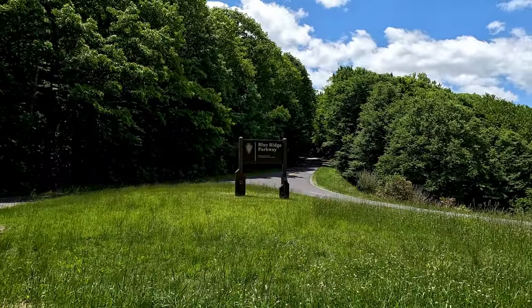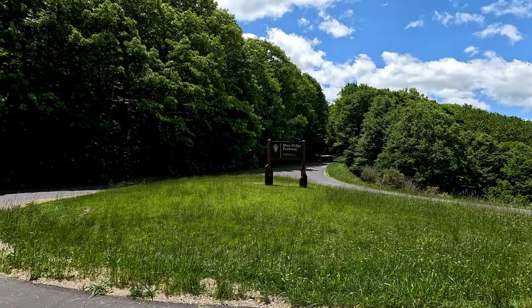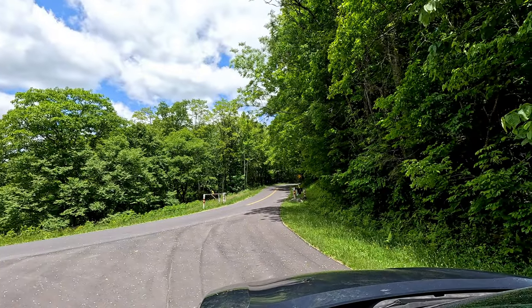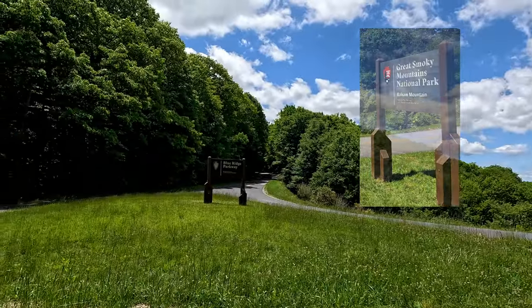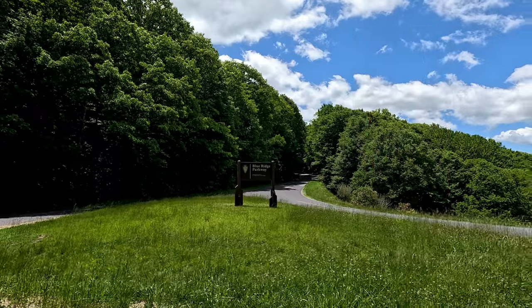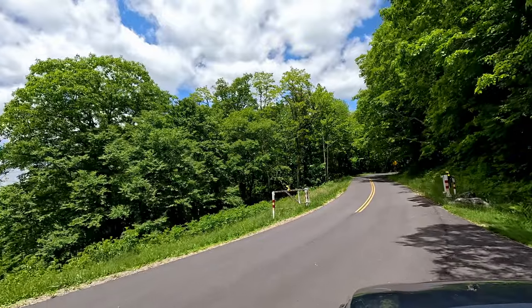So here the sign says Blue Ridge Parkway, and that's off in that direction. That's where we just came from. And now we're going off this way and we're entering the Smoky Mountain National Park. Yeah, on the other side of this sign, it says Great Smoky Mountains National Park. So, officially entering the Smoky Mountains National Park.